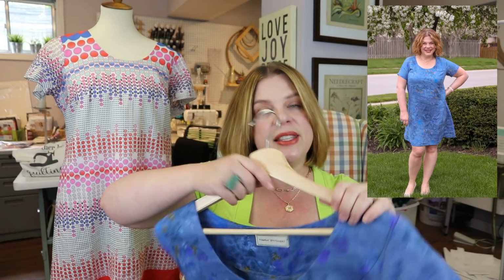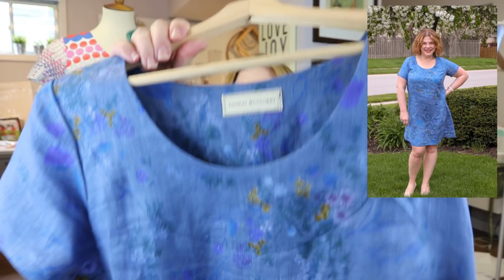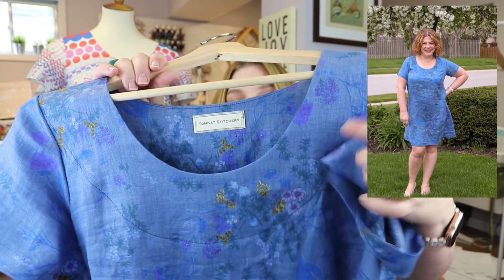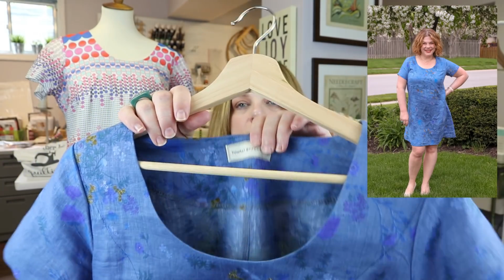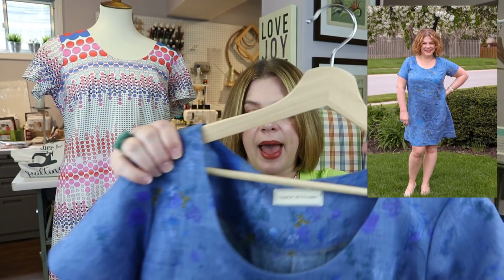And when I do facings, I like to top stitch them down. So if you can maybe see, I've top stitched my facings down all the way around the neck. And just finish those off with my serger, put a little tag in the back.